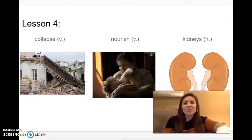Hi, second graders. Today's story is from Knowledge 10 Lesson 4 called Organs. Before I begin our read aloud, I'm going to go over our vocabulary words.